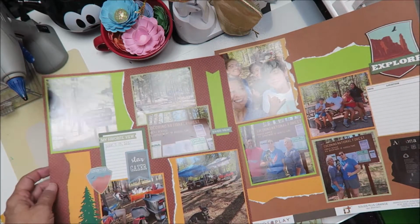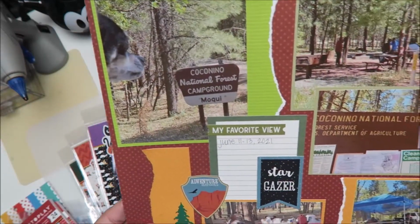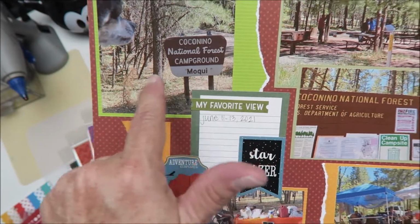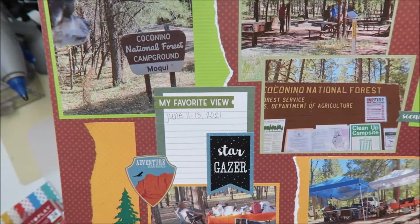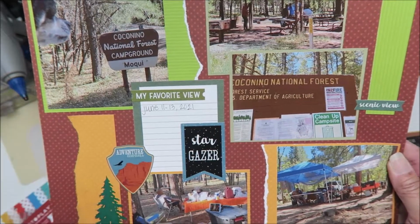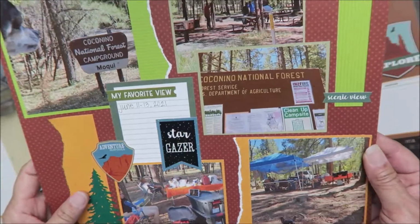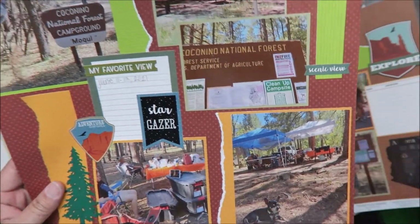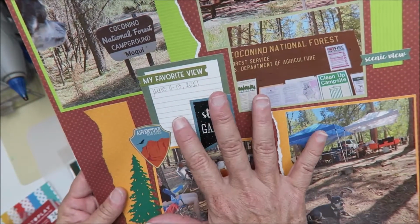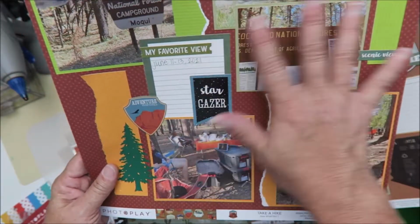Sorry if there's a glare, but we went camping in Coconino National Forest. That's the name of the campground. It was a group campground, but we were the only ones there. There's 2 other group campsites as well, and nobody there. Just the campground host, just them and us. It was very, very peaceful. And this is right before the fires broke out up in Strawberry. I think that's where the fires were. I know it was near here though.